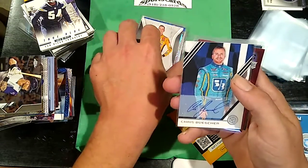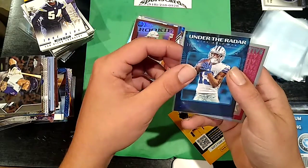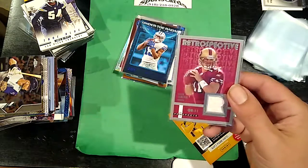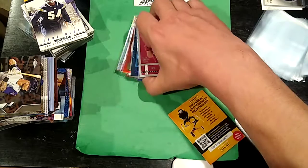A Chris Buescher to 199, Harrison Bryant. Under the radar, Michael Gallup to 100. And a rookie retrospective of Alex Smith.